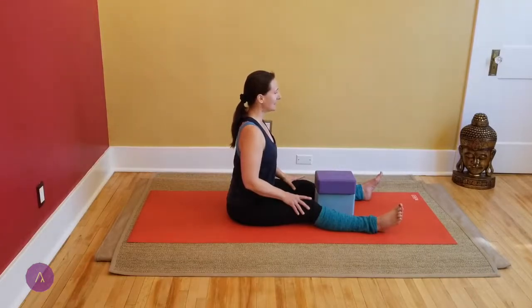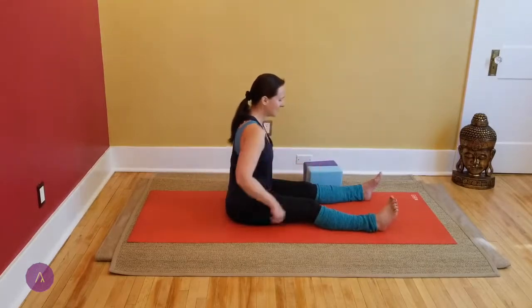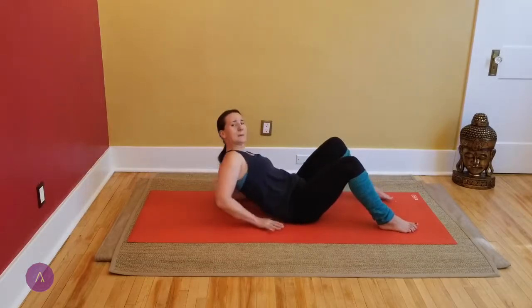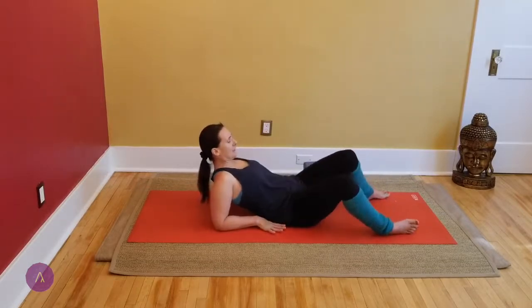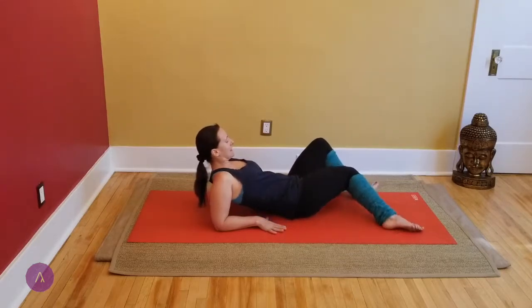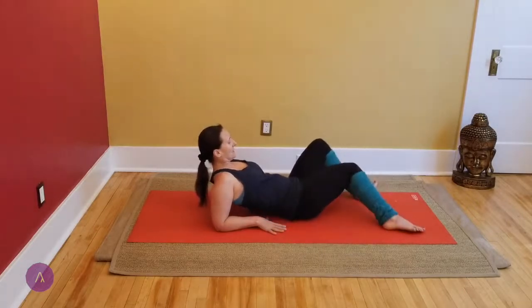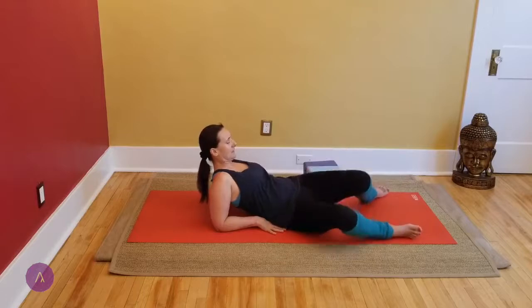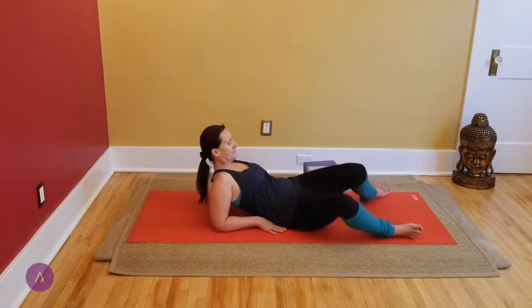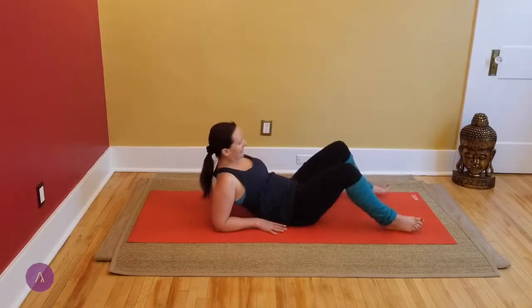Blink your eyes open. Take the blocks aside for a moment. Bend your knees in front of you and come down onto your forearms behind you. Do a couple of windshield wiper movements with your legs as a little bit of a counter movement here and to release your hips and your spine. So drop your knees over to one side, up and down, right and left. Bring your knees up and come up again.